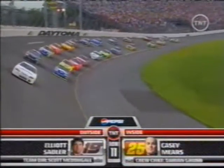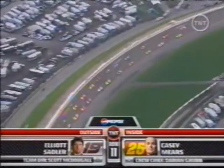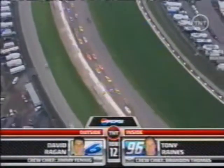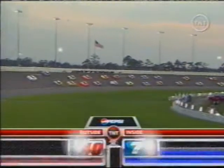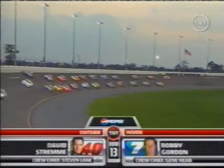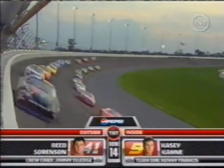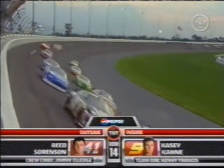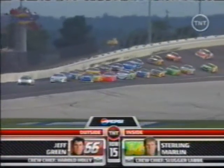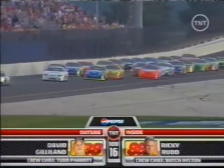There you see back in row 10, Bobby Labonte, Juan Pablo Montoya. Row 11, Casey Mears, a winner earlier this year in the Coke 600, and Elliott Sadler. Tony Raines is in row 12, along with David Ragan. Robby Gordon on the inside of 13, David Stremme on the outside, the 40 car. Casey Kahne on the inside of row 14, Reed Sorenson on the outside in the 41. Row 15, Sterling Marlin and Jeff Green. Ricky Rudd on the inside and David Gilliland on the outside.